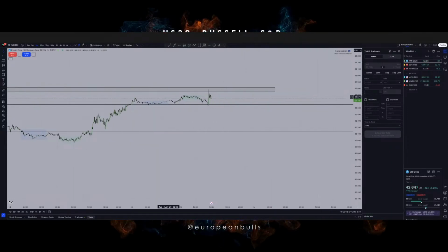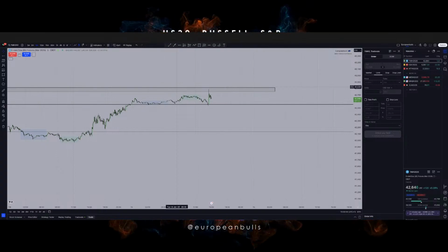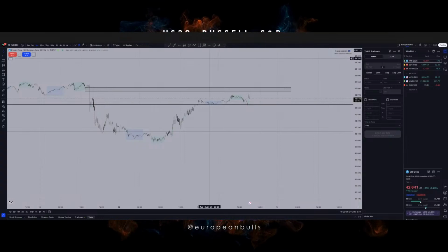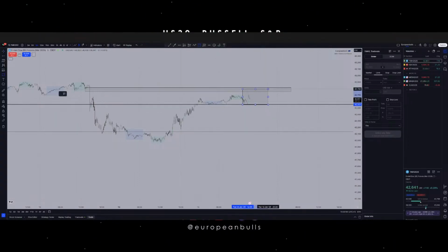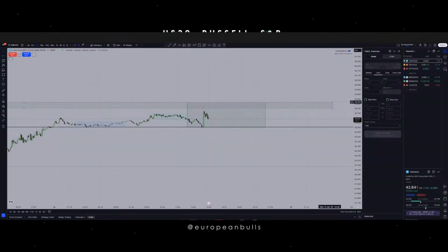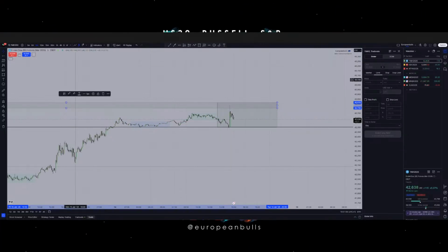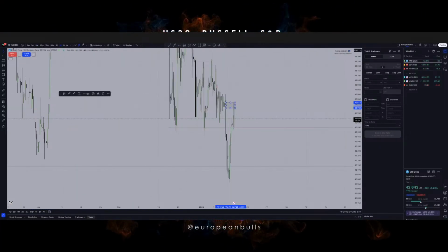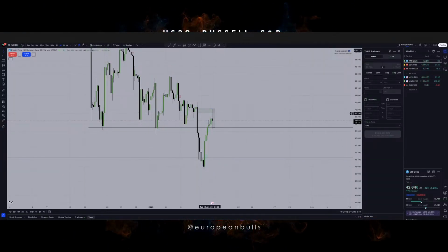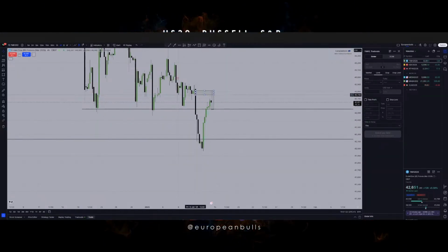So as we know, the PPI came out really hot and we saw a push to the upside, so we'll mark up our range for today. The range for today would be from here until this zone. This is going to be our range for today. We have the imbalance here that the price has taken already, and since the price has reached the 4 hour level of imbalance, we can expect the price to get exhausted here, and maybe we can see a reversal from this area.